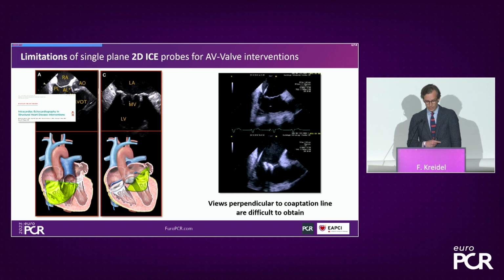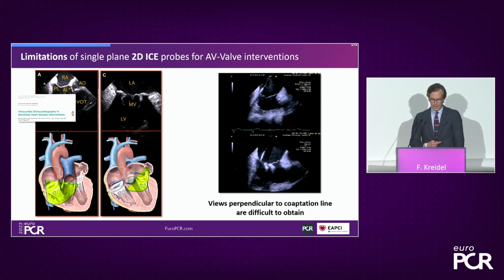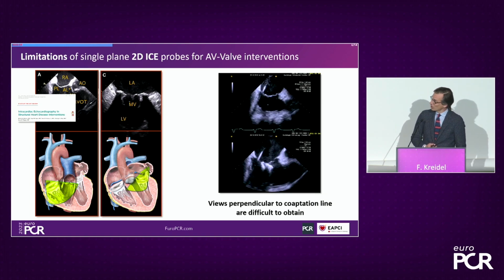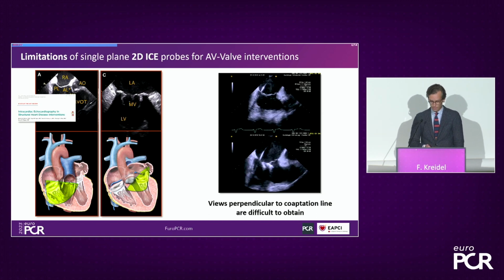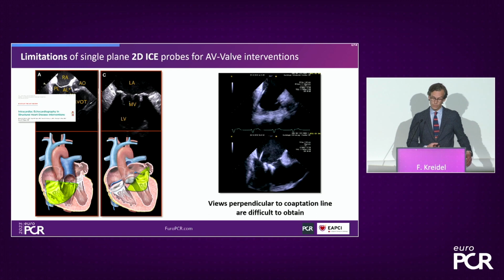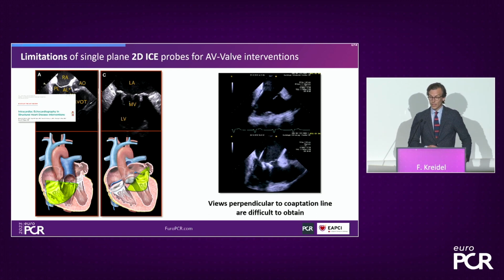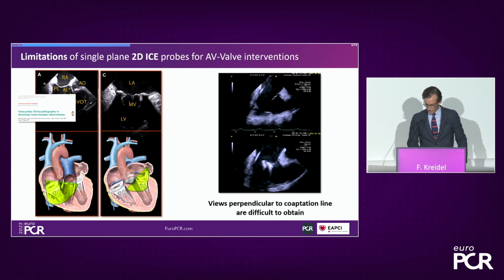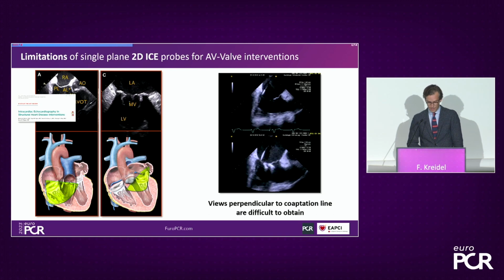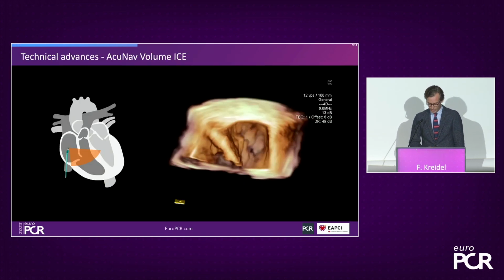Using 2D ICE for the topic of the session, mitral and tricuspid valve interventions, might be intriguing, but actually is not so helpful, especially if you talk TEER. On the right side, you see the so-called home view. This is what you see when you put an ICE probe into the right atrium. Then you only get that intercommissural view, and you cannot get your grasping view easily. So 4D is a huge step in the right direction.